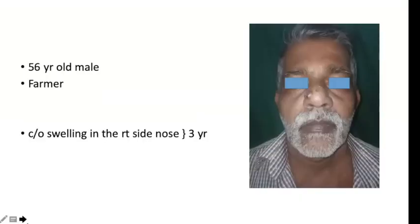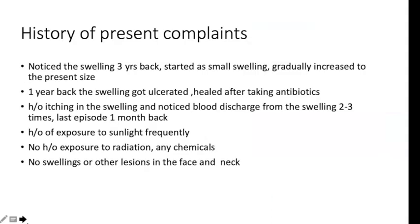This is a 56-year-old male farmer with a swelling in the right side of the nose since 3 years. He noticed the swelling 3 years back, it started as a small swelling and gradually increased to the present size. 1 year back, the swelling got ulcerated and healed after taking antibiotics.